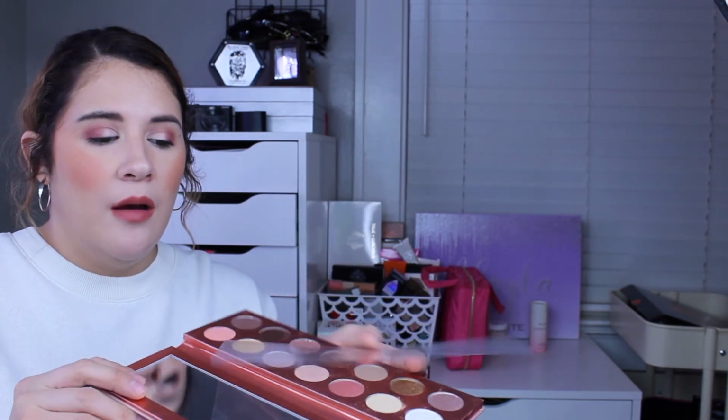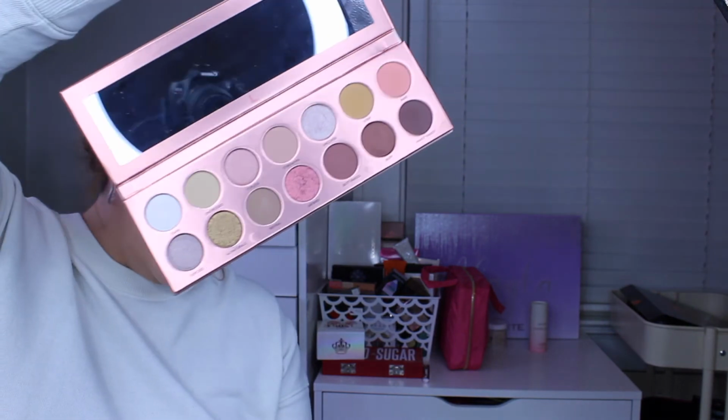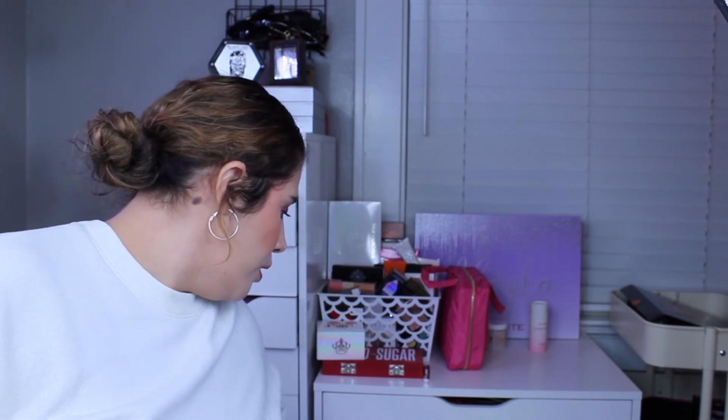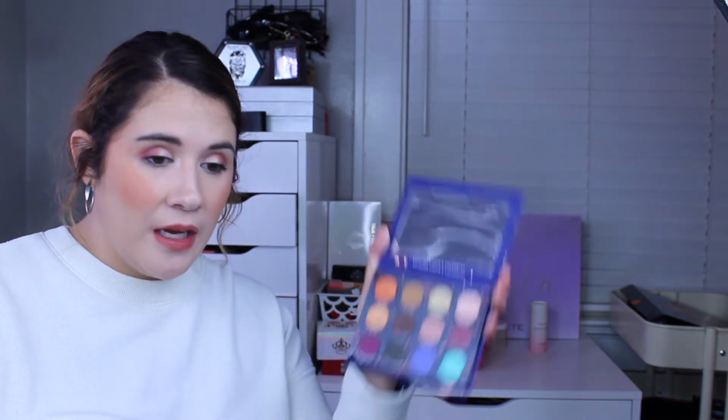So I'm kind of looking at this one. This is the Nudie Patootie palette by Laura Lee. I guess it has more of those neutral tones. There is a little bit of sparkle in it that I really like. But I don't know, trying to figure it out. I want the neutrals, something that has everything, but I also have that e.l.f. Mad for Matte palette, which I can use for neutrals, and then have a different palette that has more shimmers.